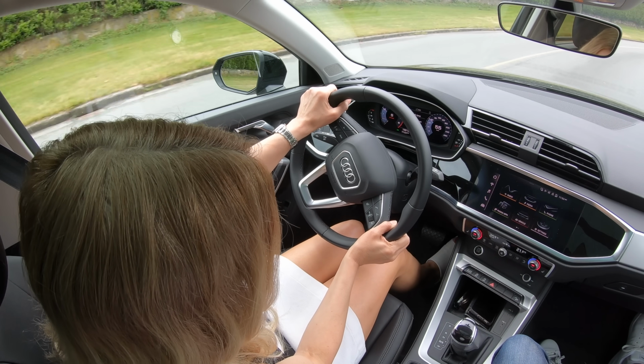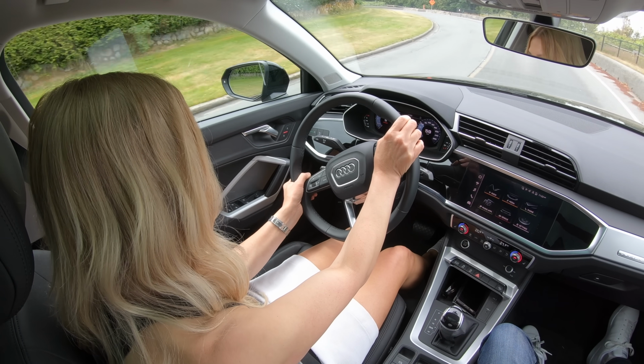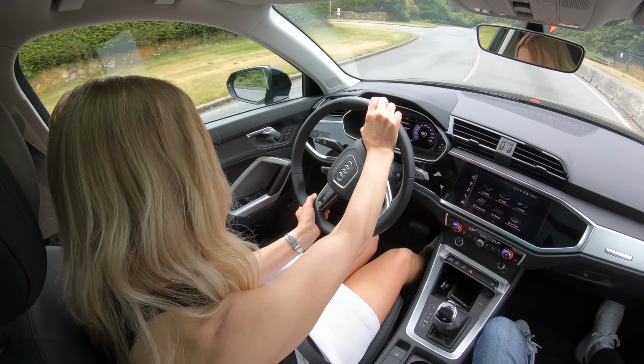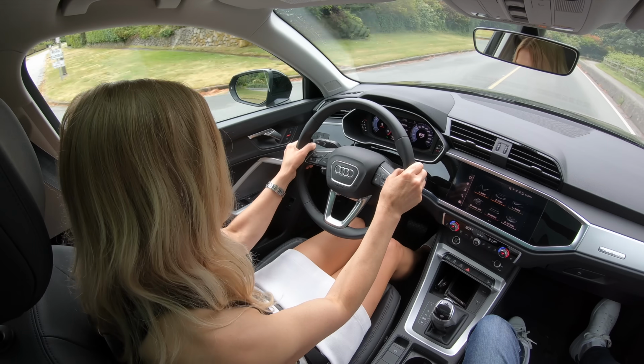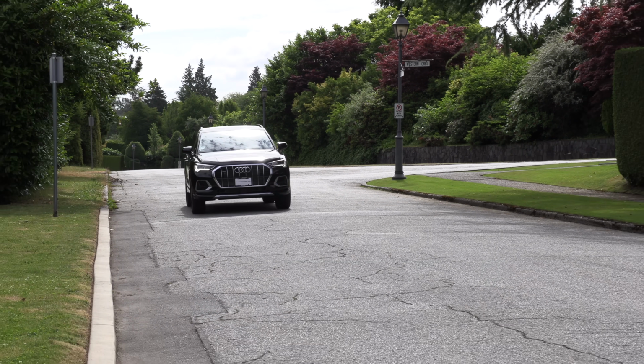Yeah, and I think it's a great question. A lot of people will wonder about this and how it differs. I think that this handles so well. It's agile. It is a great city runaround, especially so easy to maneuver in and out of traffic, a breeze to parallel park. The only thing I find, Zach, is that the steering is a little bit light for me.